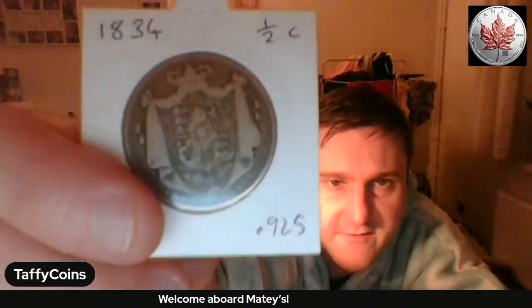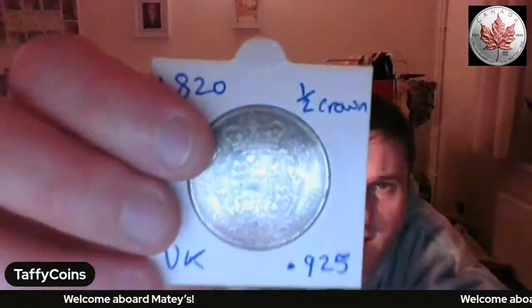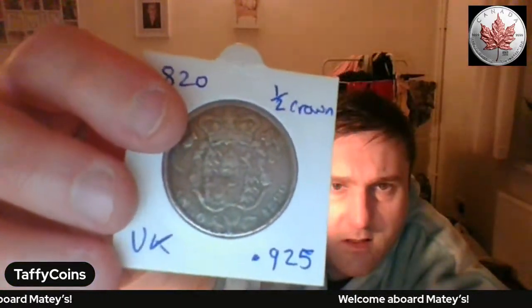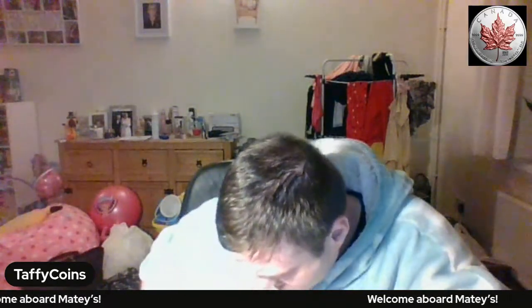And that's 1834. So that's 1820. That's a half crown as well. That's just beautiful. Is this pitted? I can't remember. Yeah, it's got some dings in it. I would imagine, if they're that old, of course they're going to be pitted a little bit. If it was in slightly better condition without the dings, it'd be worth about 90 to 100, but it's not worth that much.